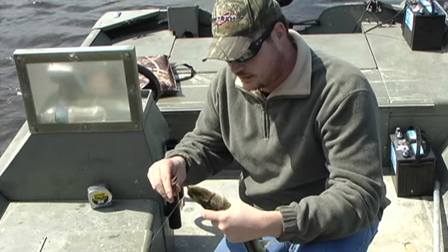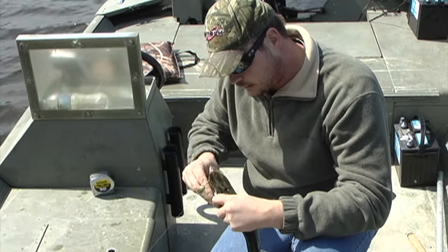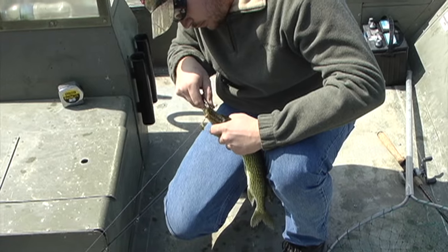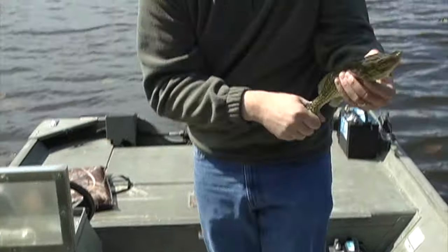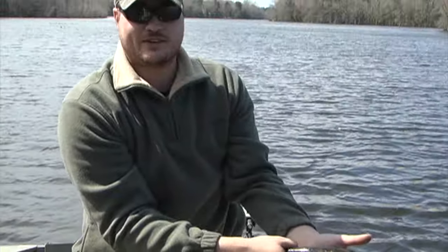Bright sun right in the middle of the day, almost 12:30 right now. And these fish are very active hitting these spinners. This guy swallowed it down fairly deep, but not too bad. Another nice Southern Delaware pickerel.